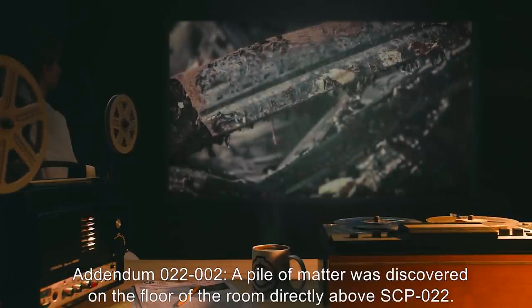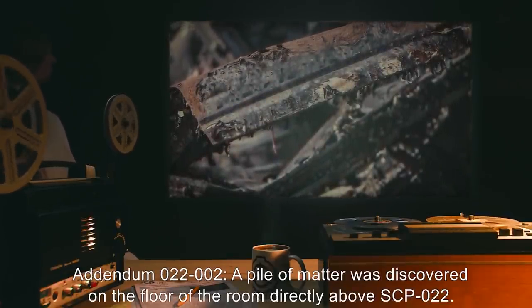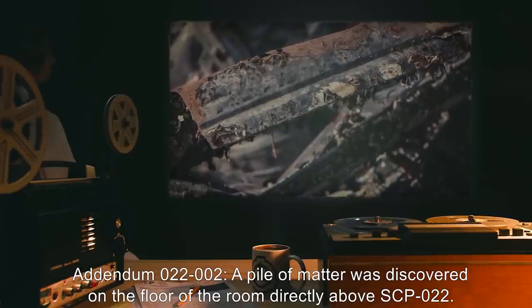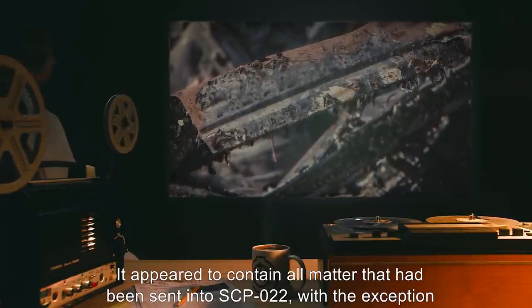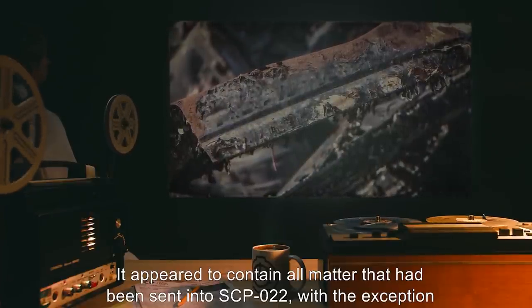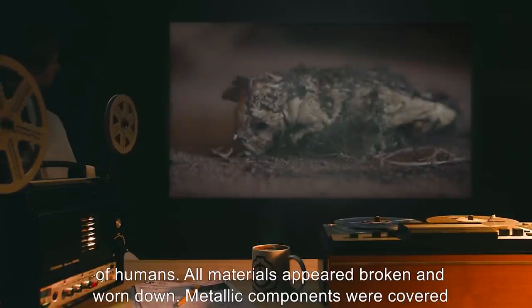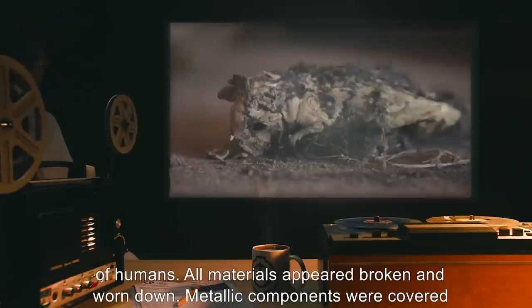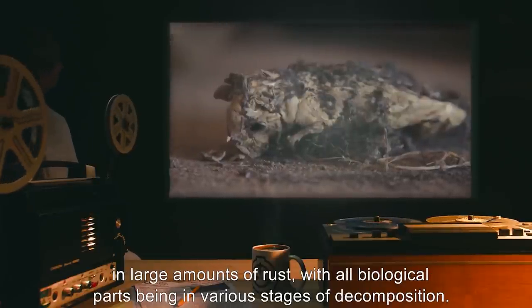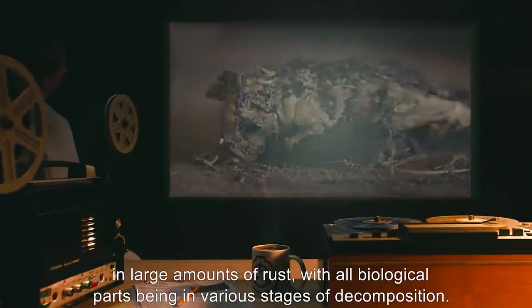Addendum 022-002. A pile of matter was discovered on the floor of the room directly above SCP-022. It appeared to contain all matter that had been sent into SCP-022, with the exception of humans. All materials appeared broken and worn down. Metallic components were covered in large amounts of rust, with all biological parts being in various stages of decomposition.